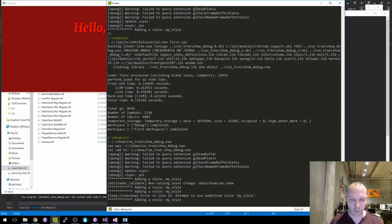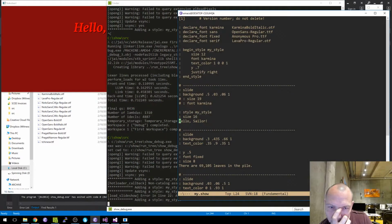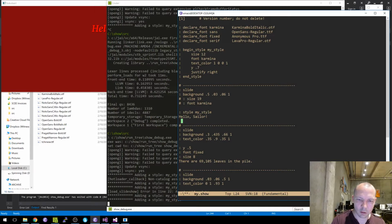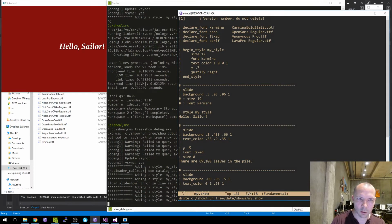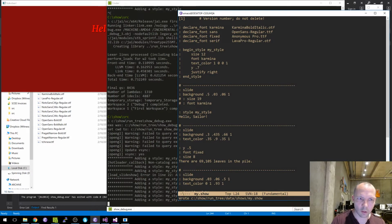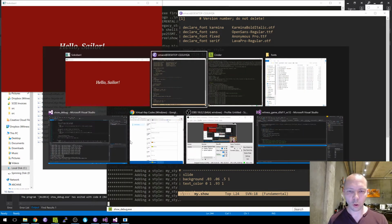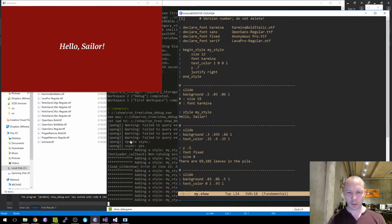Wait, what happened? It sometimes says attempt to use undefined style, my style, and other times doesn't. What is going on there? I have a weird bug. I literally just am changing white space and it's using it or not. Which is, I realize, approximately Microsoft PowerPoint quality, but we're aiming for more than that. So we're gonna have to fix this. I wonder if my hash table is buggy. Or something else.